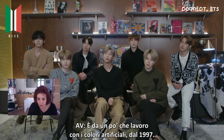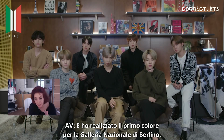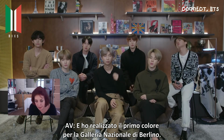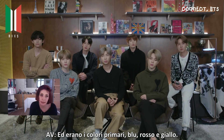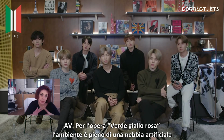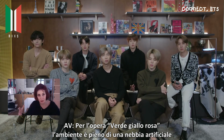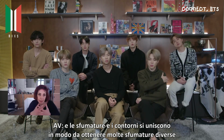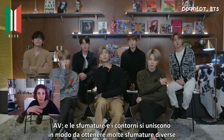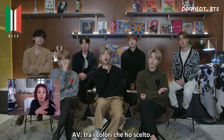I'm working with artificial colored mist since quite a long time, 1997, and I did the first colored mist for outdoor in Berlin at the National Gallery, which was primary colors, blue, red, and yellow. The space is filled with an artificial mist, and the boundaries fuse, the colors fuse together. Then we have a lot of different colors between the three colors which are selected.